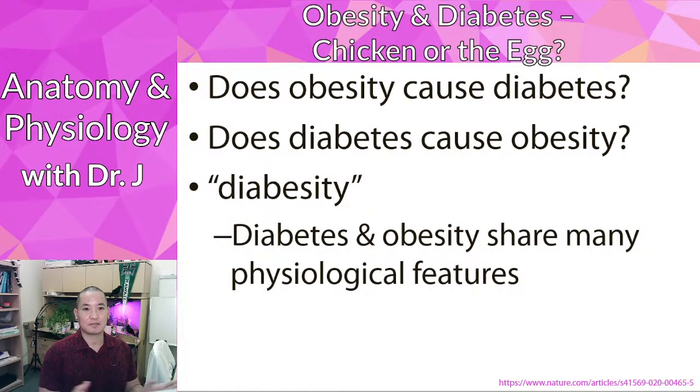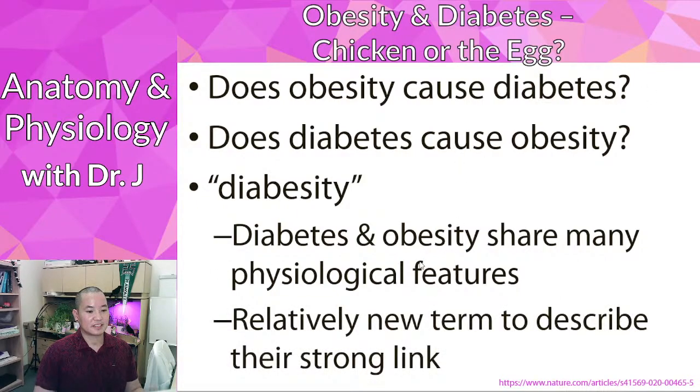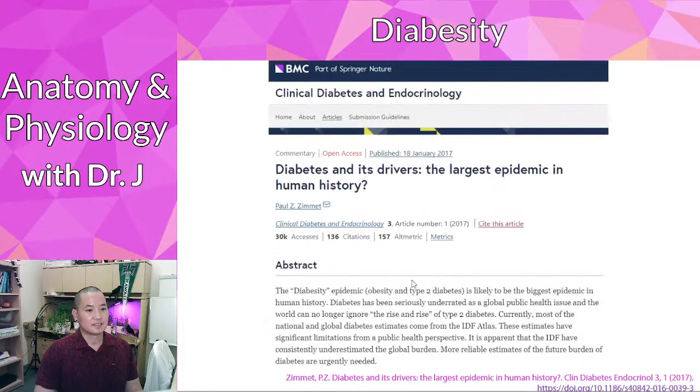Again, not everyone who's obese is going to have diabetes. Not everyone who has diabetes is going to be obese, but they share many common features. This is relatively new, but it's now accepted as a term, just emphasizing that the two are related. So now they're saying, okay, we have a diabetes epidemic, we have an obesity epidemic, and is Diabesity an epidemic in itself?